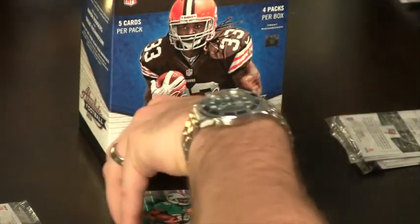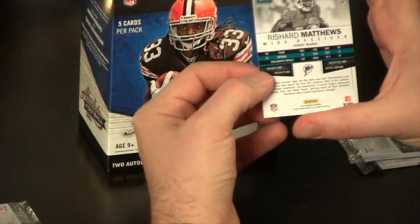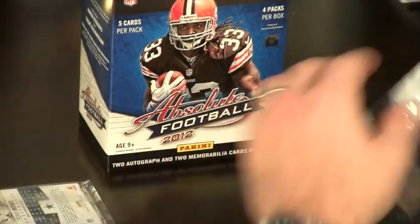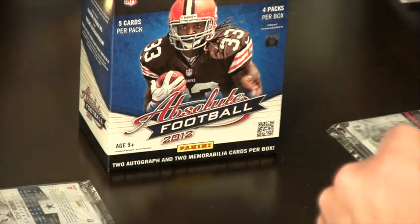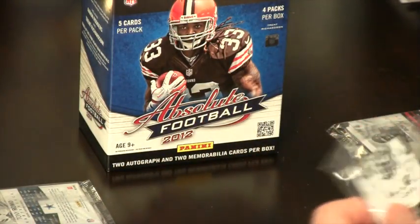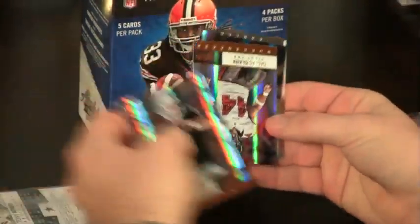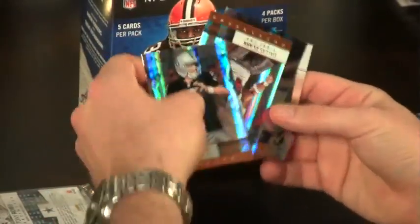Yeah, my side. Yeah, absolutely your side. 217 of 399. Good thing I saved that one for last. I had a feeling that was going to be a good pack, you know? Wanted to wait, end the break on a high note. All right. Feeling good now. Carson Palmer. I mean, these are just insane.